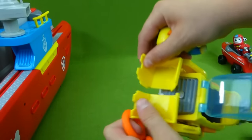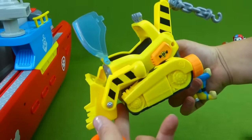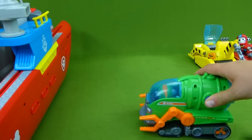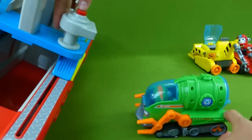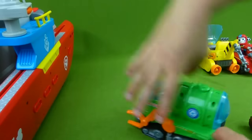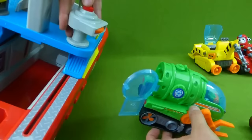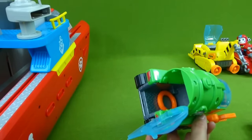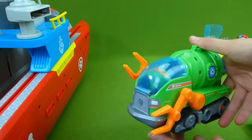And watch this. Comes apart like that. Super cool. Rocky needs one. He's like, hey, I want to recycle one of those lifesavers. Here, I'll take it. Oh, almost. Why don't you try and put it in my back? I'll save it in here. I got it. Thanks, guys. I'll recycle that and we can use it later for something else.